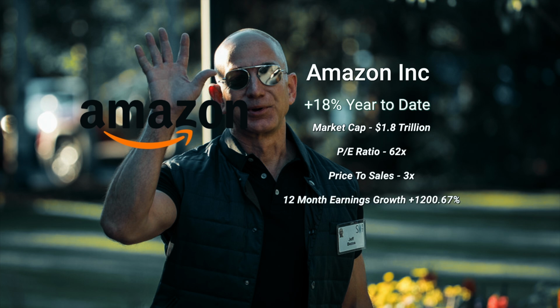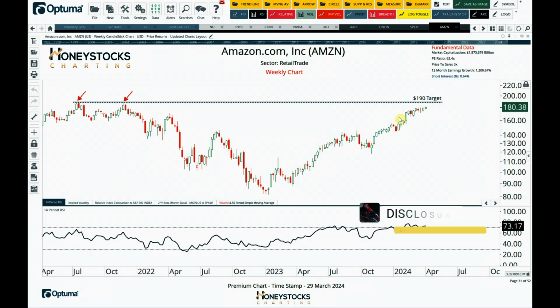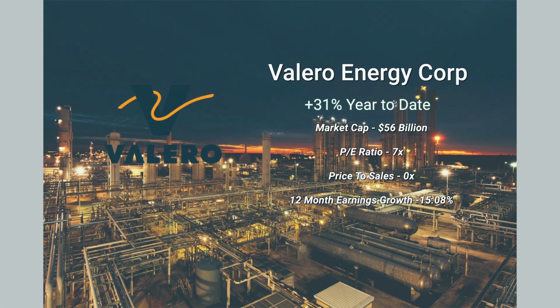Amazon, very, very close to hitting our upside targets here at around $190. As I'm sure we know, Amazon's explosive earnings growth, etc. And I think if you are looking for a new entry into Amazon, certainly above 190 would represent a breakout. But this is a stock that we've been bullish on for a long time, as I'm sure most of you have been as well. But that 190 level, I think, will represent some kind of level where you can expect some kind of digestion of gains.